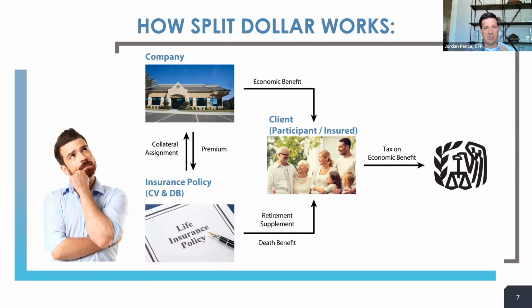The government has deemed this arrangement what they call a below market loan. So there's an economic benefit to having a below market loan, and essentially you have to recognize the economic benefit of that as income personally. So I have to recognize the fact that I'm getting a 0 interest rate loan and I have to pay the tax on that. More on that a little bit later, so keep that in mind.